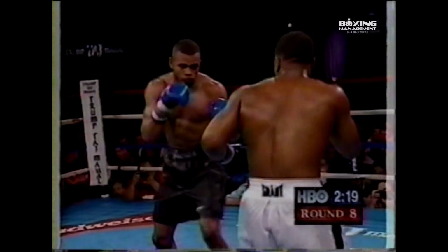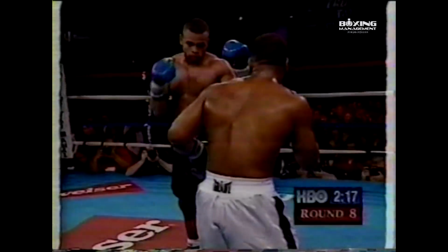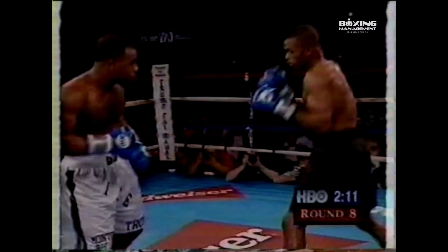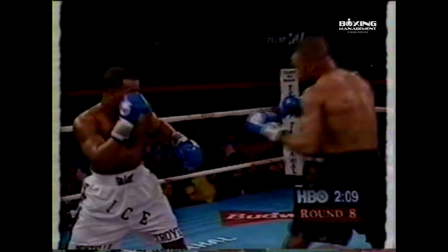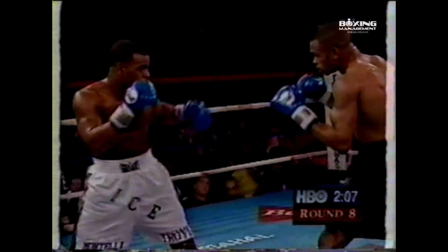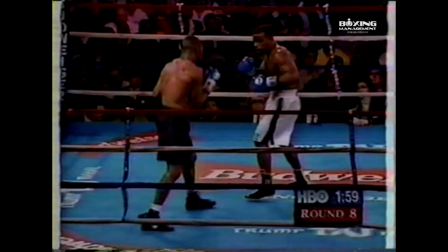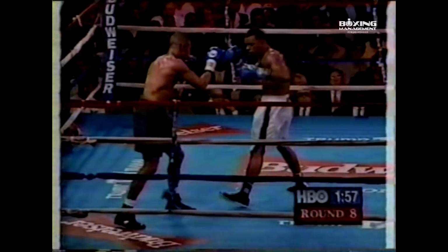I have it 4 rounds to 3 for Griffin, but it's an even fight on my card because of the 2-point round. I'm in line with you, Larry. I have it 4 rounds to 3 Griffin, and an even fight if you want to count that knockdown a 2-point round. So if you go along with Larry Merchant and Gil Clancy, it's an even fight coming to round number 8. And it would be an even fight only because Jones got a knockdown in a round in which he landed 8 out of 28 punches.